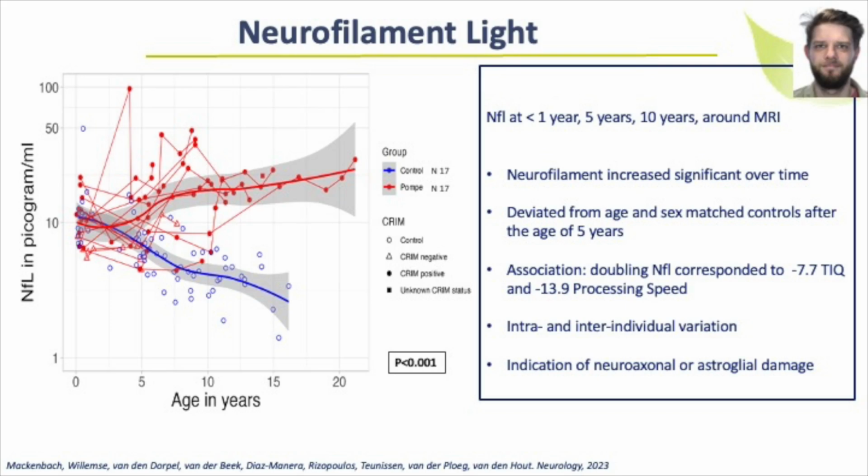So, in conclusion, we took a giant leap forward. The disease changed enormously. The patients now survive. However, not every patient can survive, and not every patient can reach puberty and young adolescence. Cardiac dimension and function normalize, but rhythm disturbances do remain. Patients can learn to walk, but not every patient learns to walk, and they do not remain able to walk.